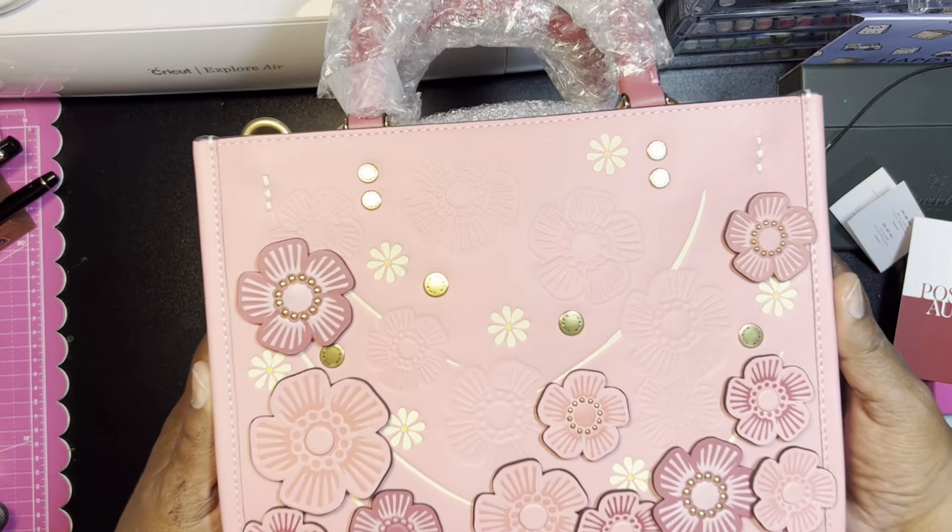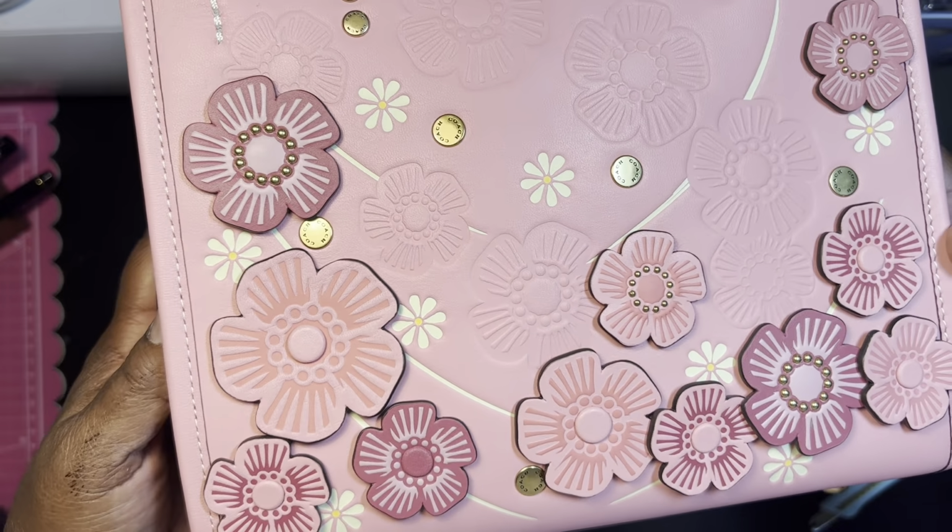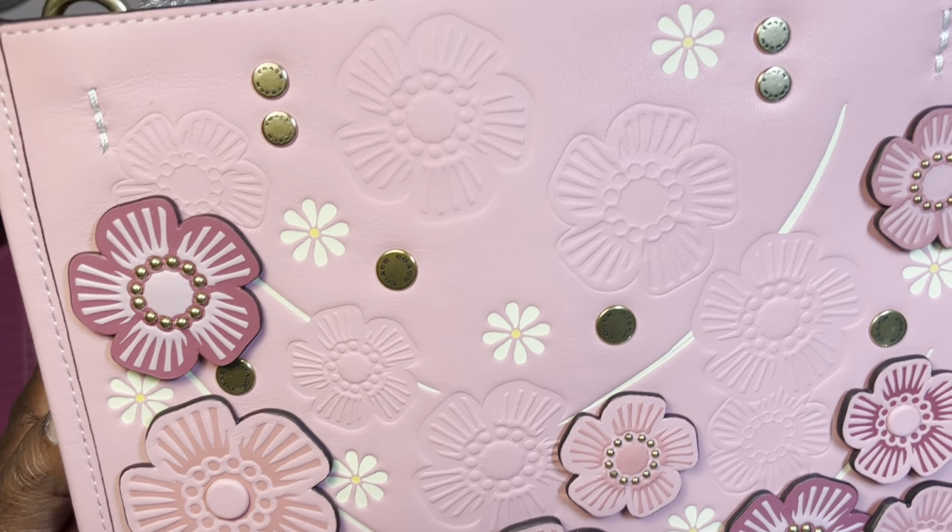All right, so let's take a look. So you've got debossing on there, and then you have these appliques. They're just exquisite to me.